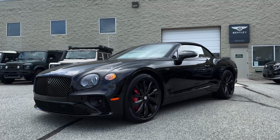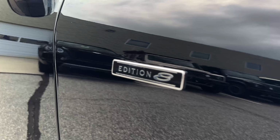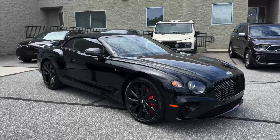Welcome friends to a review on the 2024 Bentley Continental GTC. This is the Edition 8, meaning this is the final version of this twin-turbo 4-liter V8.